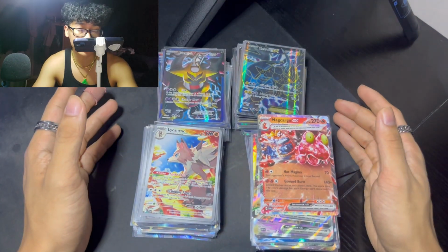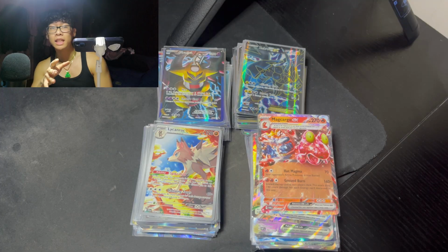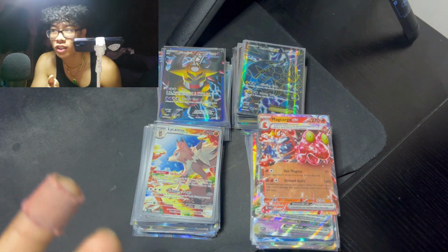So these 4 stacks of cards right here combined are worth around $10,000, if they were near mint, which they are not. Haha, I tricked you. I clickbaited the hell out of you. I think the pricing on these cards is around 7 grand, 7.5 grand. But if they were all near mint, they'd be close to like 9,600, 700 around there, right?